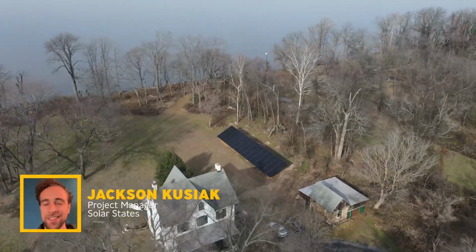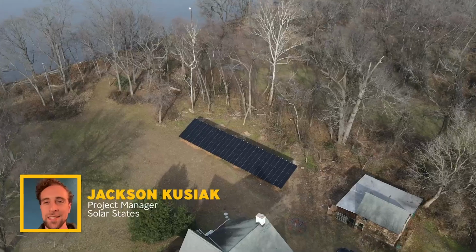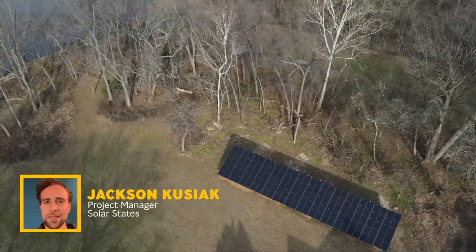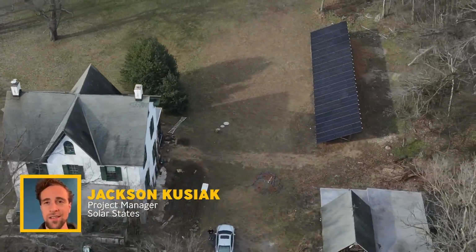This ground mount installation is a beautiful 70-panel 26 kW system in Cinnaminson, New Jersey. We decided to go with a ground mount system in this instance because there wasn't enough room on the roof to cover all the electrical usage at this house.